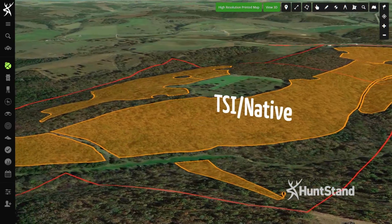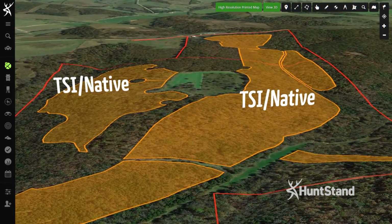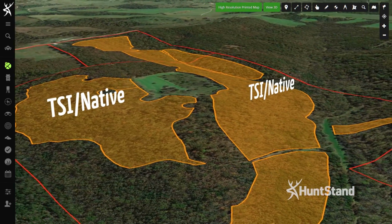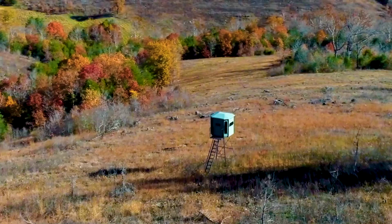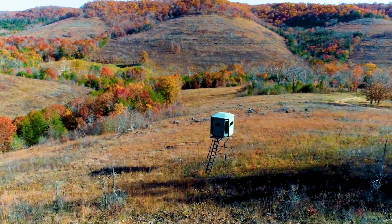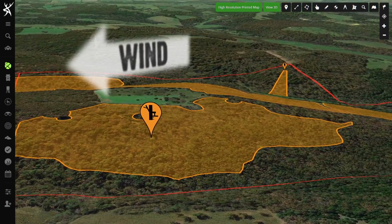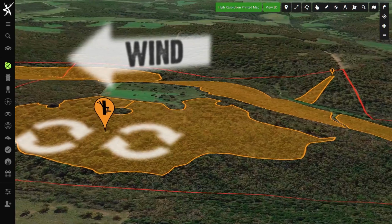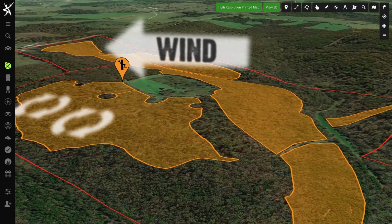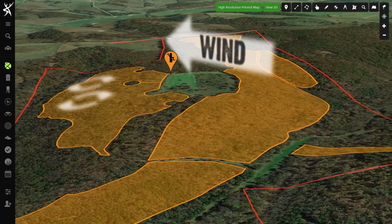So when I started laying out the native habitat on the property, you can tell by the 3D feature on Hunt Stand that much of the native habitat is on the side slopes. And for a firearm hunter, man, that's awesome. They can cover a lot of ground, several hundred yards. But for a bow hunter, it's a little tougher to get on those side slopes and get within bow range of a deer without that wind wanting to swirl. So we need to get up on top of the ridge where the wind is more consistent and start creating or finding bottlenecks to get deer within range of a bow hunter.